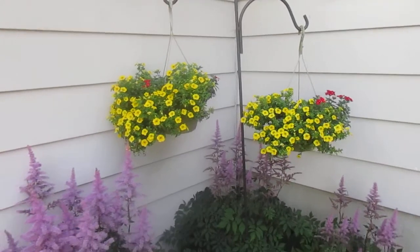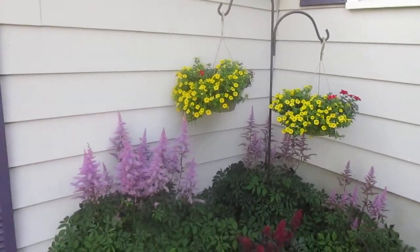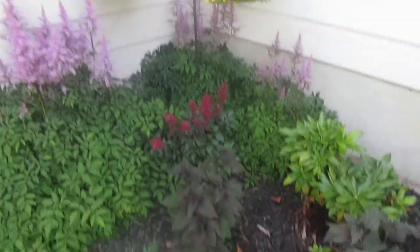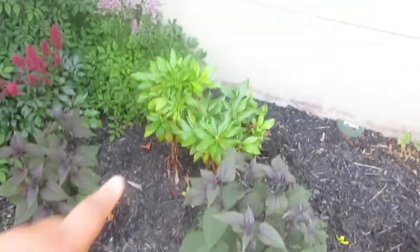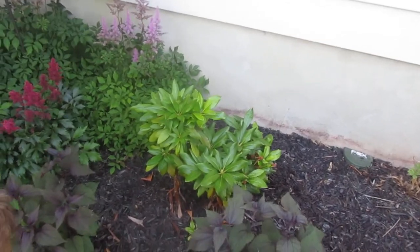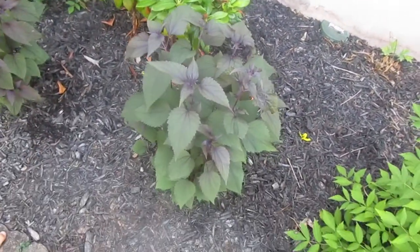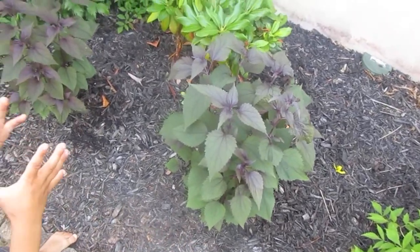So I tried something different. I usually like white or maybe purples. But it grows so fast. Okay, so that rhododendron is getting bigger. It's probably doubled in size since we planted it. We planted it with water. It needs water.